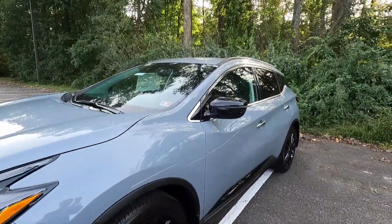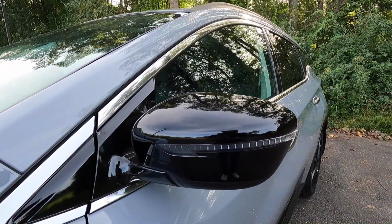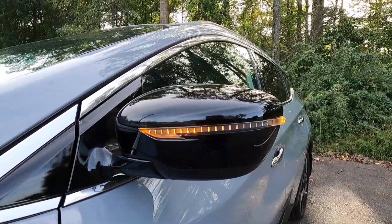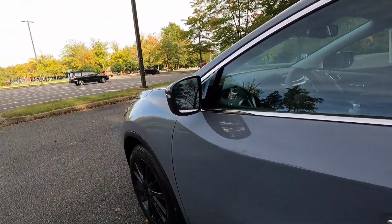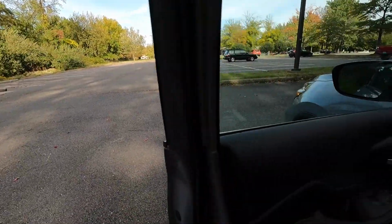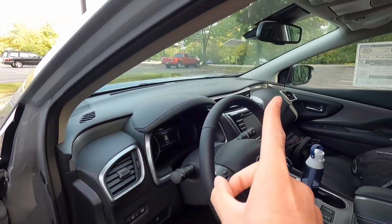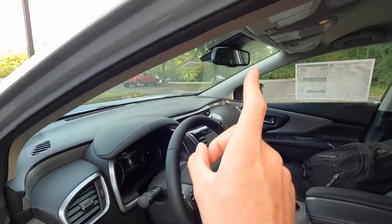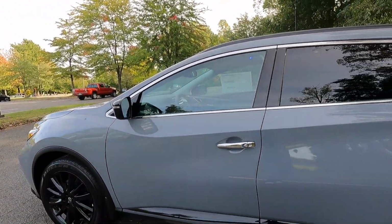Also with that Midnight Edition, you get gloss black mirror caps, and as standard, these side view mirrors get integrated turn signals, and they are heated, manual folding, and you get your blind spot monitoring on the inside of the mirror, which is about right here. That is where you'll find your blind spot monitoring. And then about right there is where you'll find the blind spot monitoring for your passenger side view mirror as well.